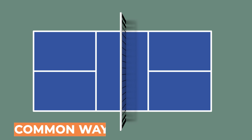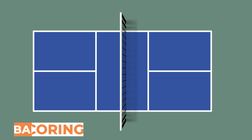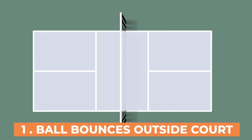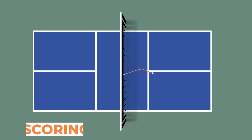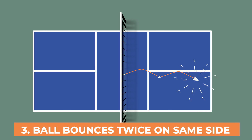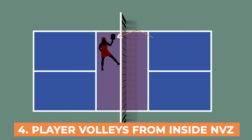And now, here are 4 common ways to win a point. Number 1. The ball bounces outside the court sidelines or baseline, which is considered to be out. Number 2. The ball lands in the net. Number 3. The ball bounces twice on the same side. Number 4. A player volleys a ball while standing inside the non-volley zone, or NVZ.